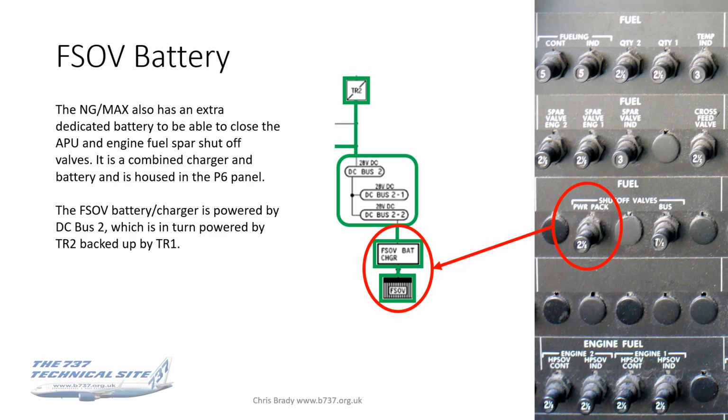The other hidden battery is the fuel shutoff valve battery. So this is only on the NG and the Max. It's an extra dedicated battery to be able to close the APU and engine fuel spar shutoff valves. Obviously, it's only fuel spar shutoff valve in the engines, but it also enables you to shut off the fuel to the APU as well.